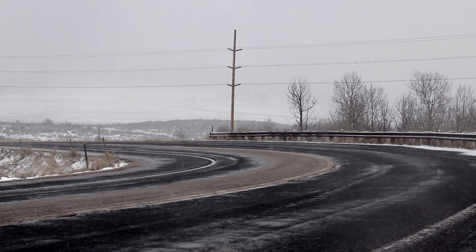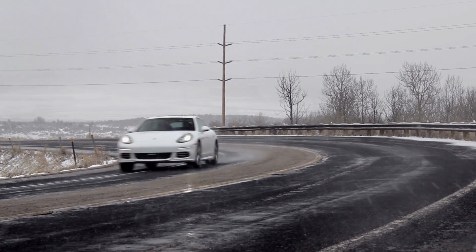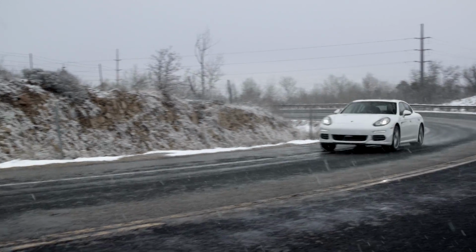Yes, more power right through the mid-range would be nice. Keep in mind, we're also driving this car at altitude. We're above 5,000 feet here, so you're losing a percentage of the power. It's not exactly docile. This is still a fast, agile vehicle.